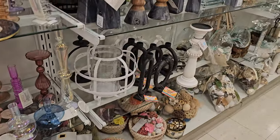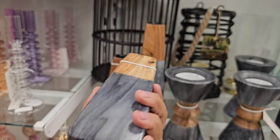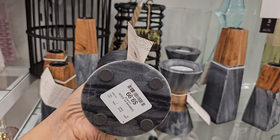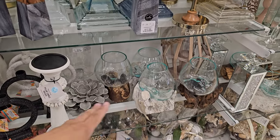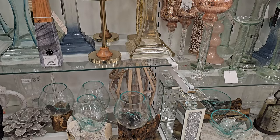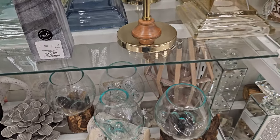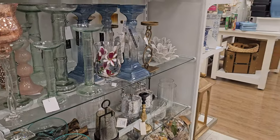Okay. Then we have the marble ones, which are quite nice. Kind of like this one right here, 10. And the large ones. They have these at the at-home store. They were pretty pricey, about $40 over there. If I don't see a price, I don't want to lift it up because these do come off. So yeah, you gotta be careful with that.